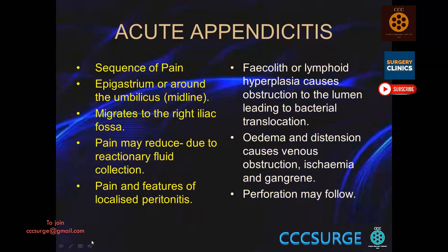The sequence of pain is epigastric pain or pain around the umbilicus, which is midline. As I said, when the inflammation is visceral, it is located inside the appendix. When you have a distension of the appendix, the pain refers to its original source. The original source is the midline because all the intestines started off in the midline and then folded to accommodate themselves inside the cavity of the peritoneum. It just folds to position itself. But the essence is that all the intestine started in the middle. So you had epigastric pain or pain around the umbilicus.